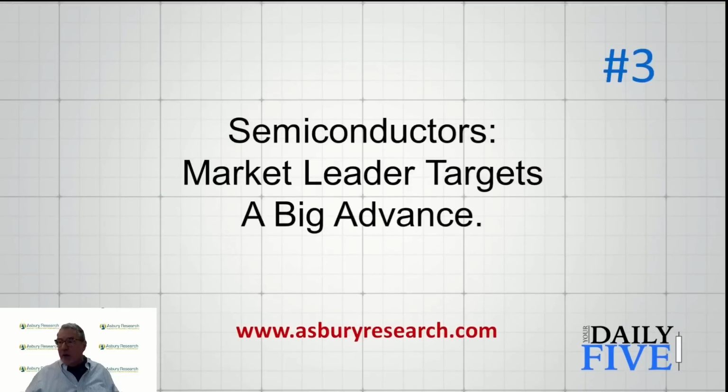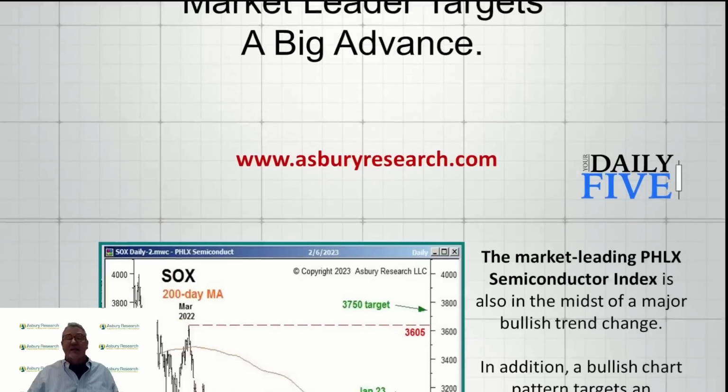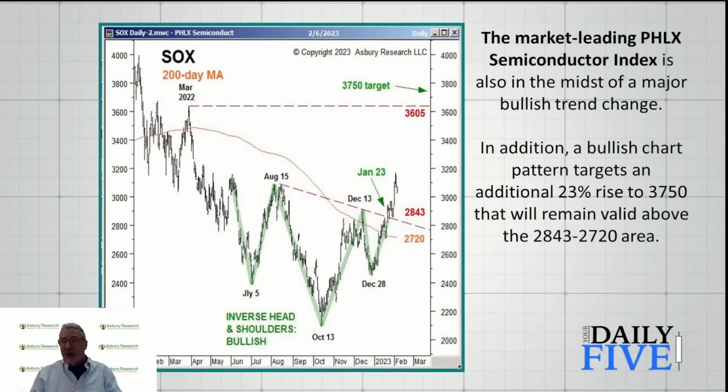So now we'll go to number 3, semiconductors. Market leader targets a big advance. One of the reasons that the rallies that we had last year, a big rally off of the June lows and another big rally off of the October lows, didn't take us right into a new uptrend is because there was no leadership.